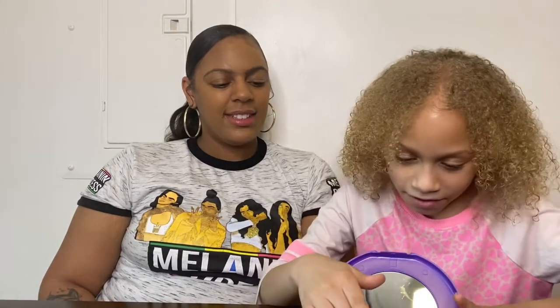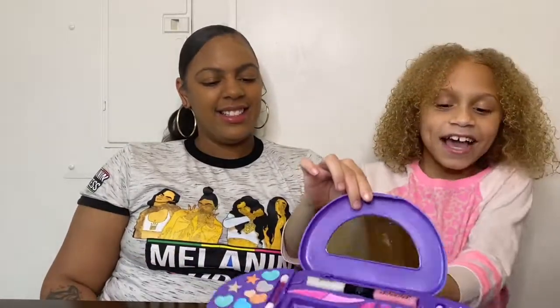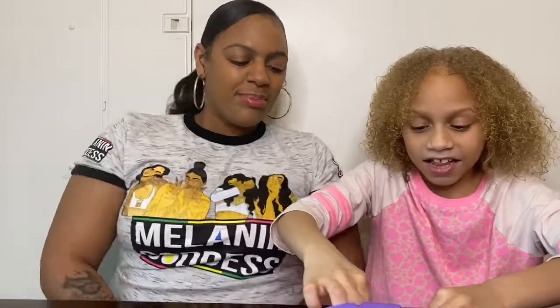So I got this, and I got this right here, and you see the mirror right here, and it's not just that part. Drum roll, please. It's cute. And it has lip gloss on this side. This side has pink and this side has glittery pink. See. And this side has glittery white. Okay, I'm going to choose my favorite color.